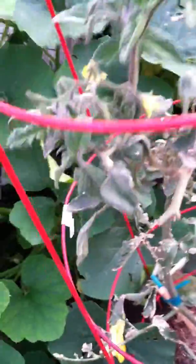Some of it growing up the fence. In between it, I got my second round of green beans going. Cantaloupe are doing extremely well. I'm going to have hundreds of cantaloupe here soon. There's a whole lot of them. Can never find one when I want them. It's loaded.